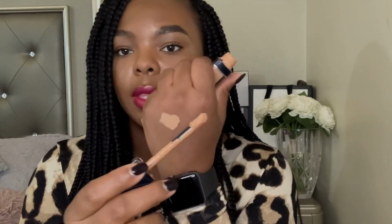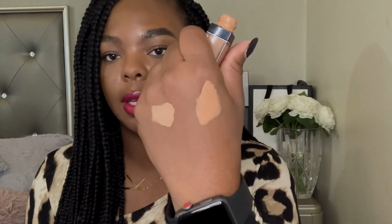This concealer is very creamy and hydrating, and it is good for under eye darkness or just concealing little dark marks on your face, because I do have some dark marks and I kind of concealed them with this because I don't have a liquid foundation on. But anyway, this is what it looks like, and the shade I have is 4.5 neutral, and I believe they have either 25 or 30 shades of this concealer.